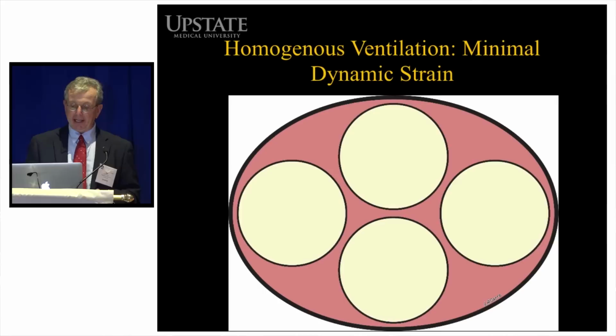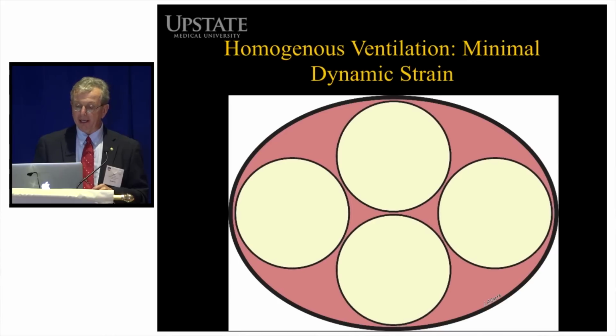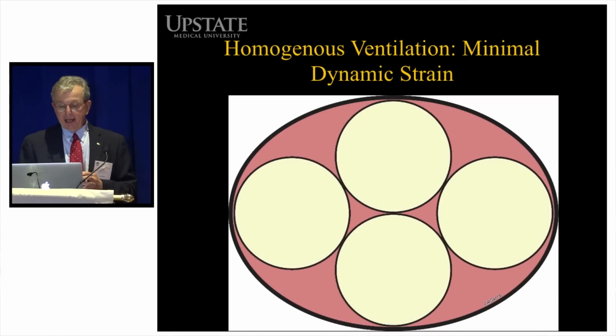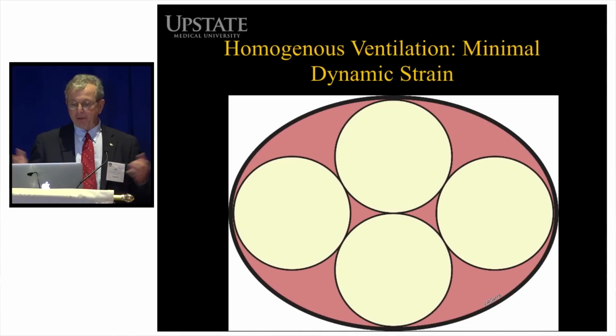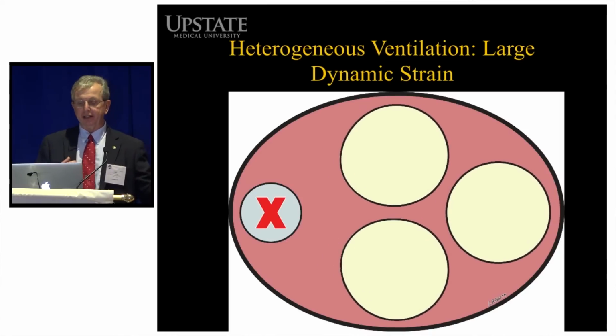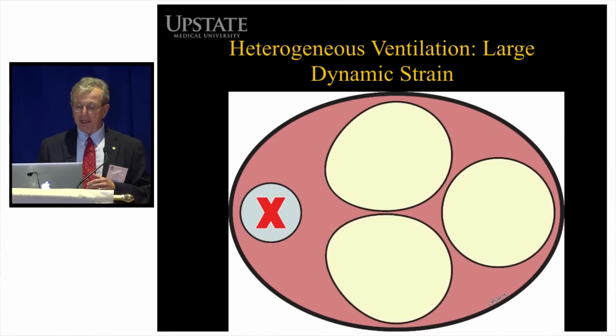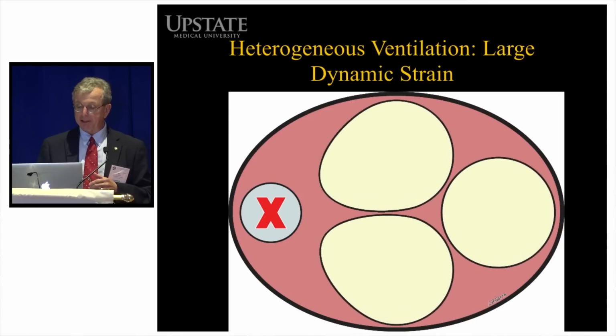Now we have a very simplified lung. The big circle is the lung. The four small circles are the alveoli. And as you can see, because it's homogeneously inflated, the alveoli can't overexpand and they can't collapse. What happens if we collapse one alveolus? Now we've gone from homogeneous to heterogeneous. Now you can see the great deal of dynamic strain that can occur, as these alveoli no longer have the pressure in this alveolus to work against them, and now there's a pressure gradient in this area, and these alveoli will cause excessive dynamic strain.